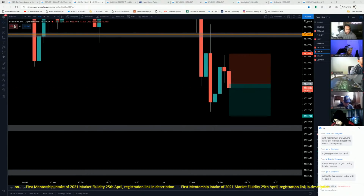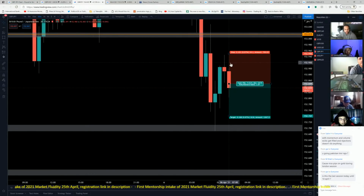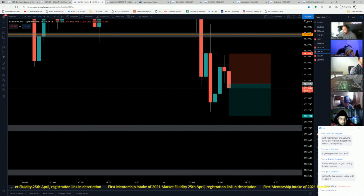Okay, so at this point, once this 15-minute candle closes, I'm going to bring my stops above this 30-minute candle, right at 152.910. That's where I'm going to bring my stops. 152.910. I think that's going to be a pretty good idea.